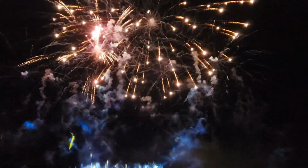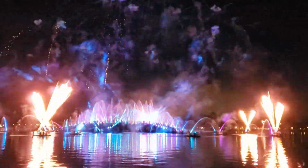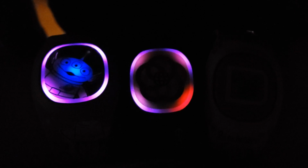And of course, Luminous, the Symphony of Us, was also given MagicBand Plus functionality. Granted, it is much more similar to Fantasmic or Happily Ever After, where the band will actually stop glowing for a considerable portion of the show.